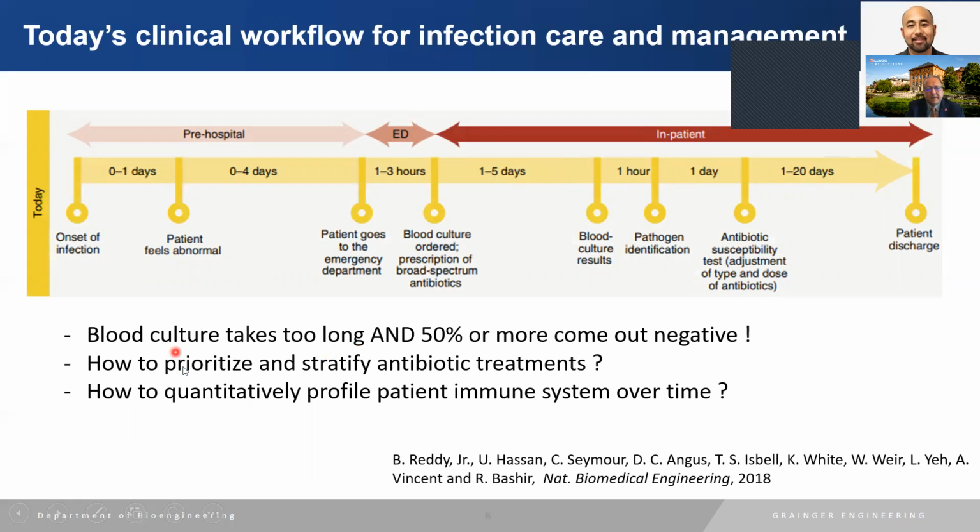So many challenges here, as you can see. Blood culture takes too long, and also 50% of them come out negative. So physicians have to make decisions. They can't wait for 5 days. How to prioritize and stratify this antibiotic treatment, and also how to quantitatively profile the patient immune system over time.